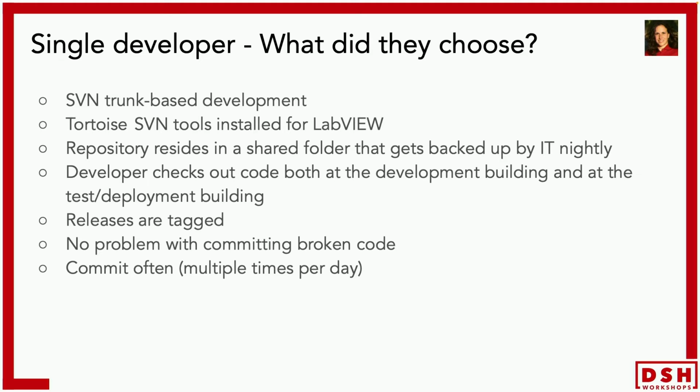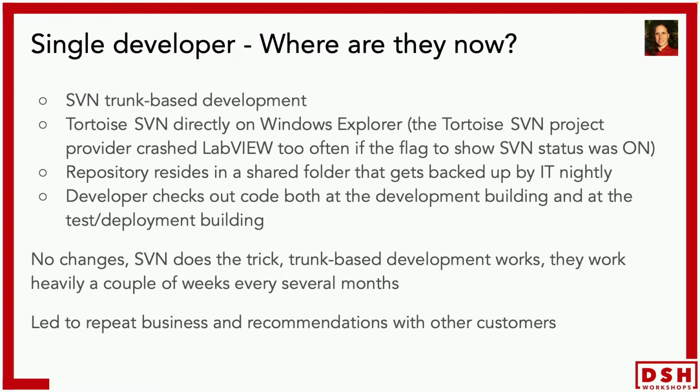The releases are tagged. No problem with committing broken code, because since he's only himself, he could just leave for the day, commit everything he had done, and it didn't matter if the code was broken or not. And the rule was that he needed to commit multiple times per day. So where are they now? They're still using SVN trunk-based development. They're still using Tortoise SVN directly in Windows Explorer.